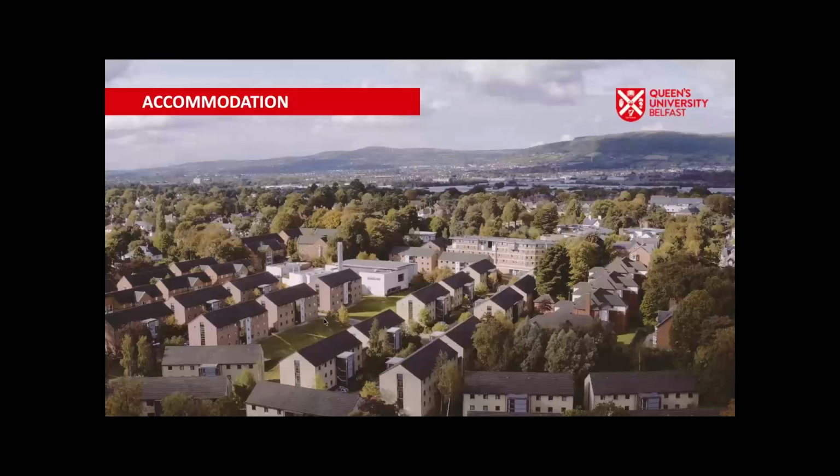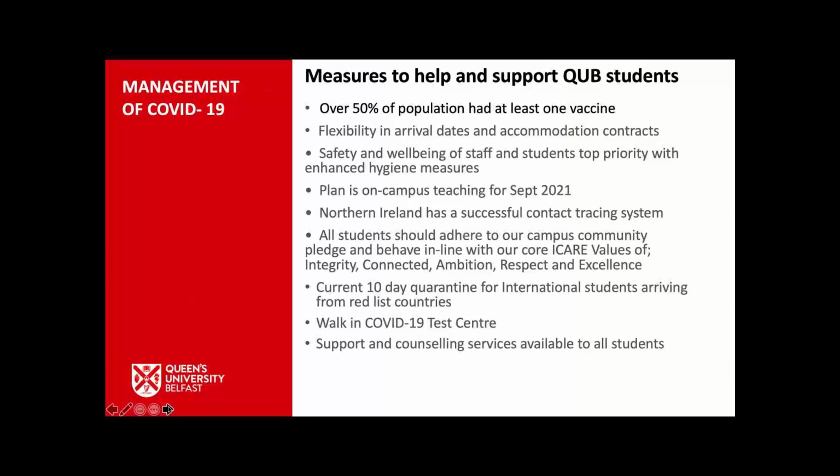Now, what I'm going to do now, everyone, is talk about this elephant in the room, which kind of means talking about something that maybe we don't want to talk about too much, but we have to talk about it: coronavirus. So I'm going to just go through some of the initiatives Queen's has for coronavirus. I have to say Queen's is ahead of its game. First of all, 50% of people in Northern Ireland, 60% of people in the UK have had at least one vaccine. Okay, it's a very different situation to Latin America.